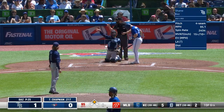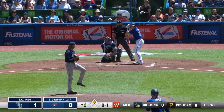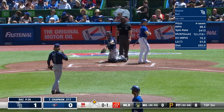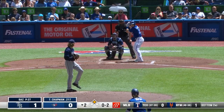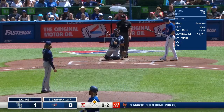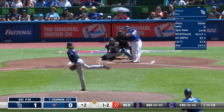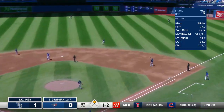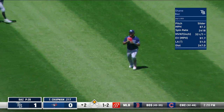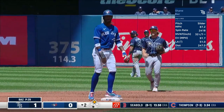Here's Chapman taking a strike. It's fouled out of play. Too high with 97. The popper right side. In comes Ramirez. Wall's going out. Ramirez is there, going to make the catch. And they hold Toppy at second base.